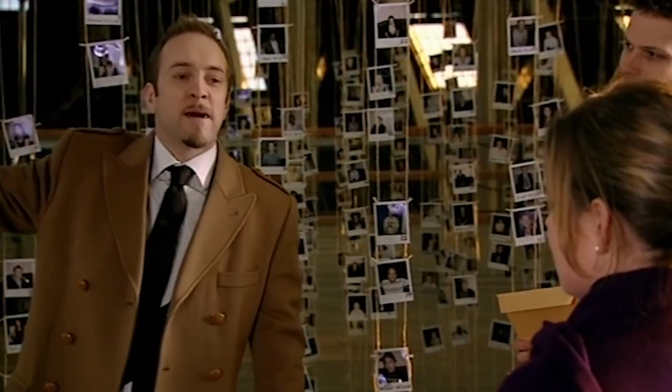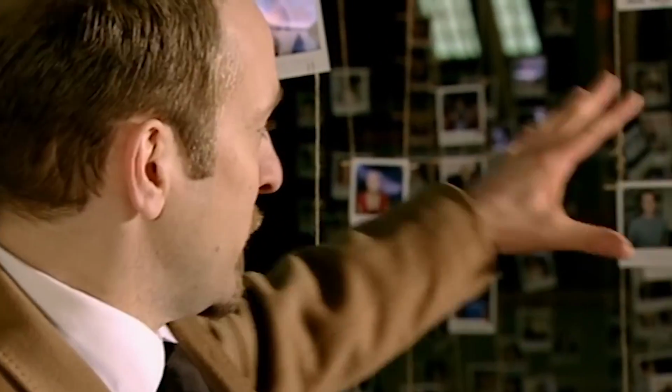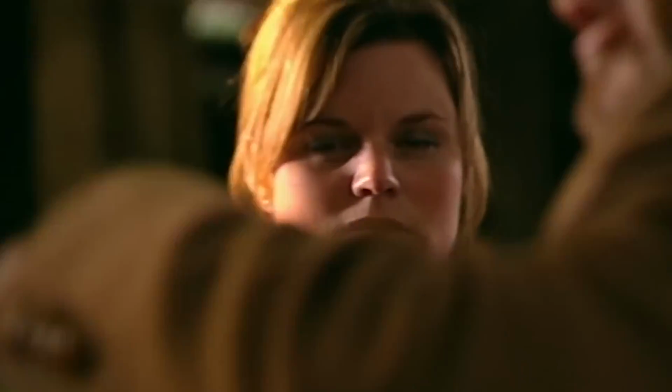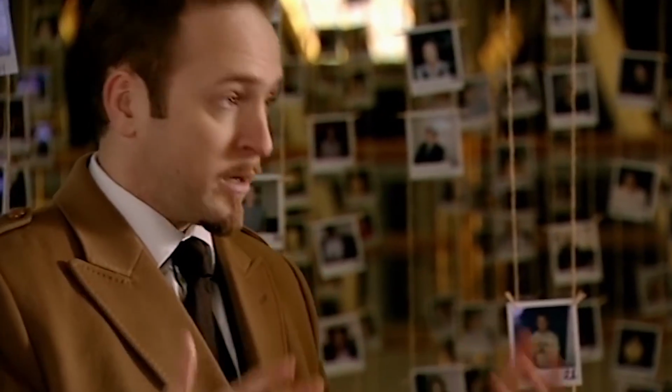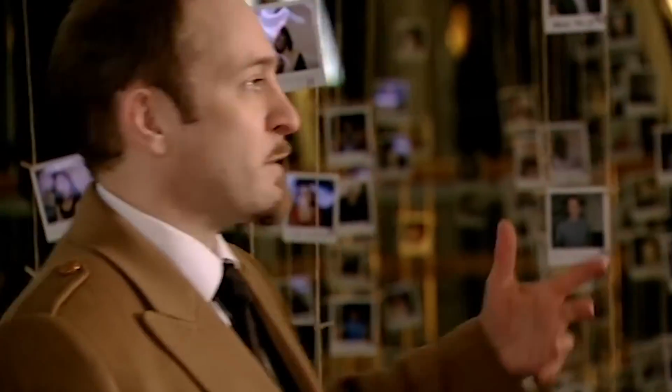Actually just massively improbable. So what I'm going to do is ask you to step into this world of people here. There are 500 Polaroid pictures, and these are just members of the public. I'm going to ask you to each go and select one of these pictures. It's really important as you do this that it is a random selection. So please don't let what the people look like, how attractive or unattractive they are, influence you.